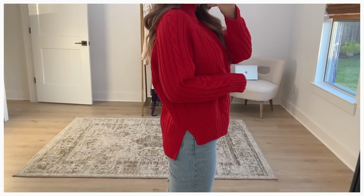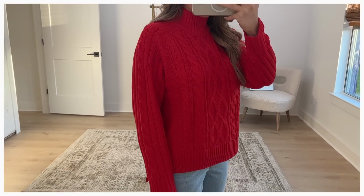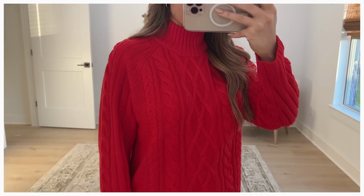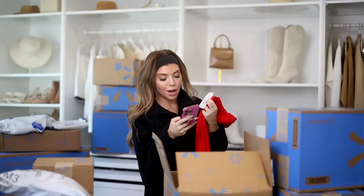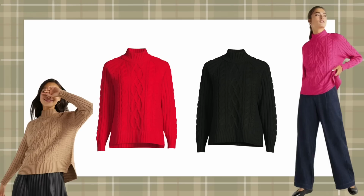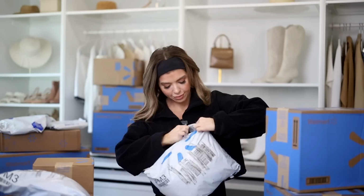I think this is going to be a sweater you're going to be glad you have in your closet come this holiday season. I picked this up in a small, and let's see how much it was. This is $23. It comes in black, a really pretty tan, and of course, that fun Barbie hot pink that is still here.